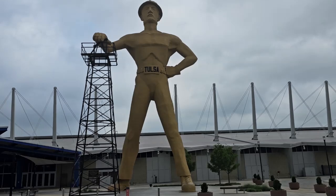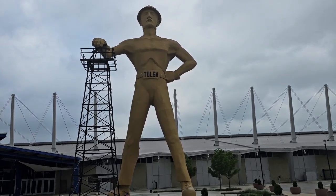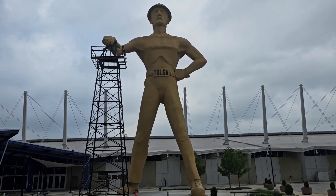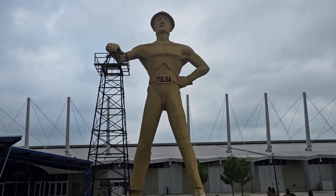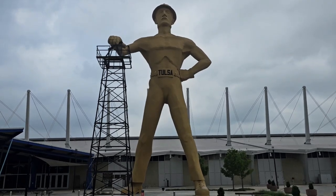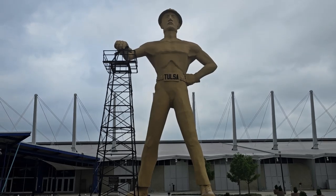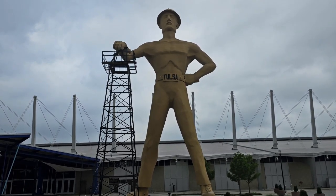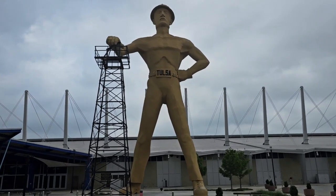Here we are at our next stop and one of our last stops here in Tulsa. This is the Driller Man, or the Golden Driller Man. And you can find him here at the Golden Driller Plaza here in Tulsa. He stands 76 feet tall. He weighs 43,500 pounds. He was originally brought here during a 1953 petroleum expo that was taking place here. And it brought a lot of attention.